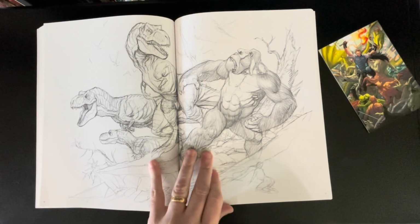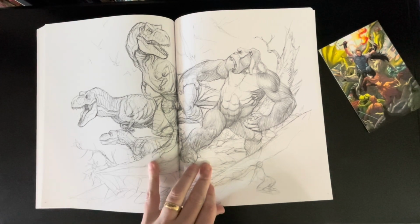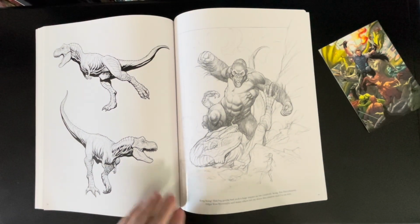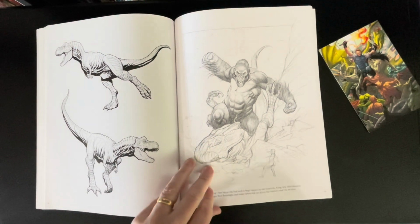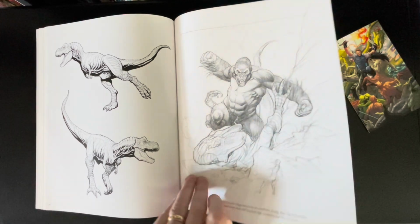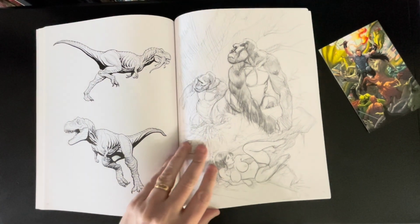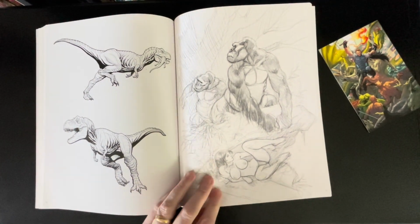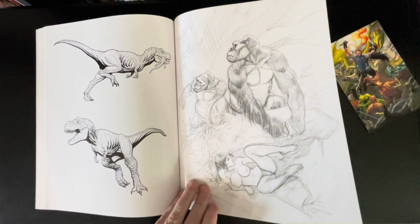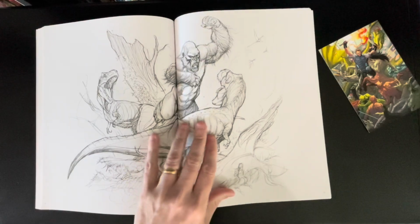Nice spread here. King Kong, some dinosaurs. I know Frank loves the monkeys, the apes. Great job drawing dinos. Really cool. This book, we'll get to the final page count. We're almost up to 100 pages. So it is over 100 pages. Really nice heavy paper. It's gloss.